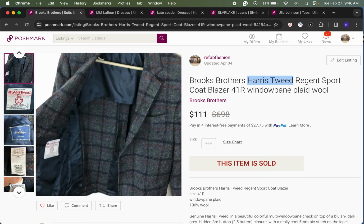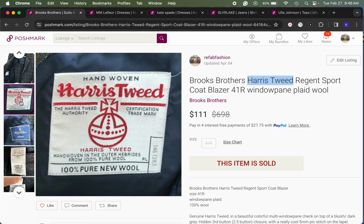This I found at a Goodwill. My average cost of goods this day was just over $7. This sold in the spring after just 15 days for $111. So my net profit on this was $79.65.